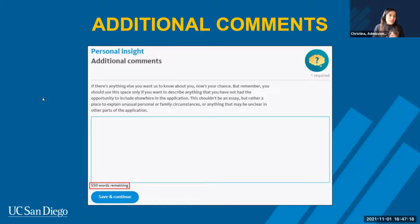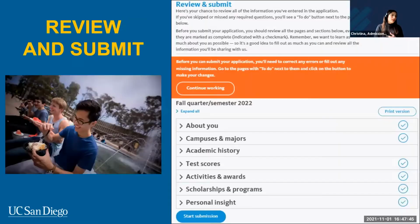Some of the things that I've seen in here in the past are family circumstances, unusual personal circumstances that you might have. Keep in mind that we do read everything that you put on your application. I'm always reading the insight questions, and I'm always reading these comments. It really just helps provide more insight to me. So be thoughtful in this section, be clear, be concise. Don't use it as a 5th PIQ though, all right? Don't write too much.